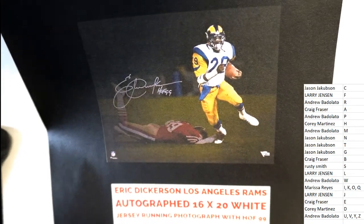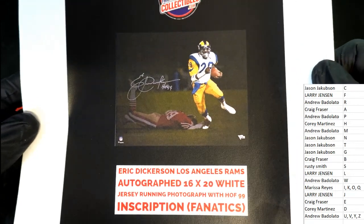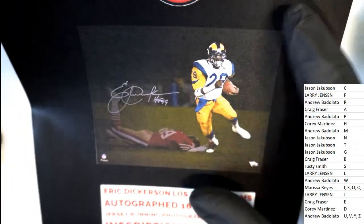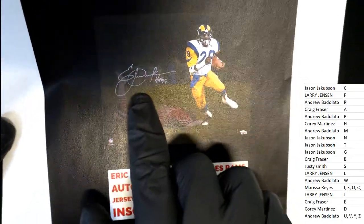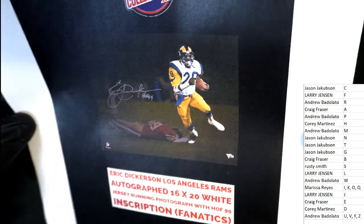D owner, congratulations, Corey. A 16 by 20, that's pretty big, too. It's not a small photo. So it looks like it's going to have a big signature on it, too, because if that's 16 by 20, you figure that signature is big. Just to give you some idea, that's going to be a beautiful, beautiful thing to have right there.